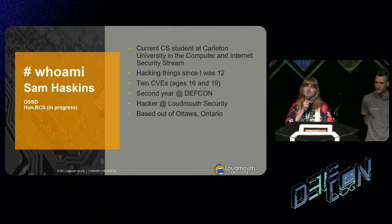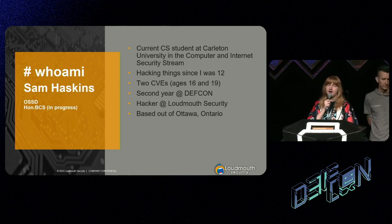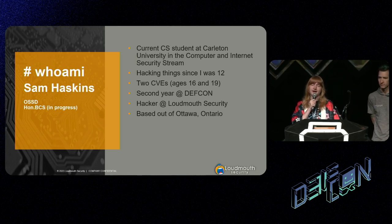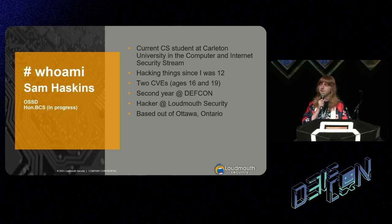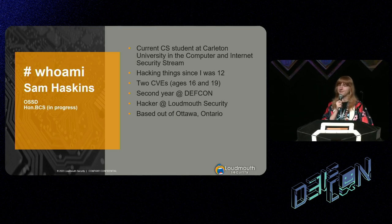Hi, my name is Sam Haskins. I'm a hacker working for Loudmouth Security. I'm also a current computer science student at Carleton University up in Ottawa in the computer and internet security stream. I've been hacking things since I was 12, at least. I have two CVEs from ages 16 and 19. That was just last year. This is my second year at DEF CON, and I'm really excited and happy to be here. I'm just a little bit scared.